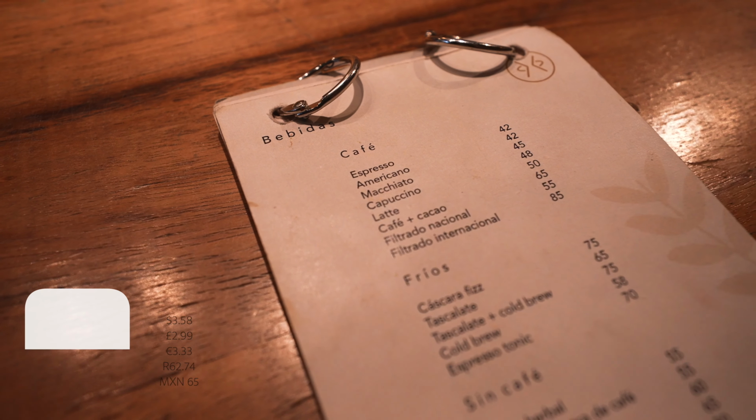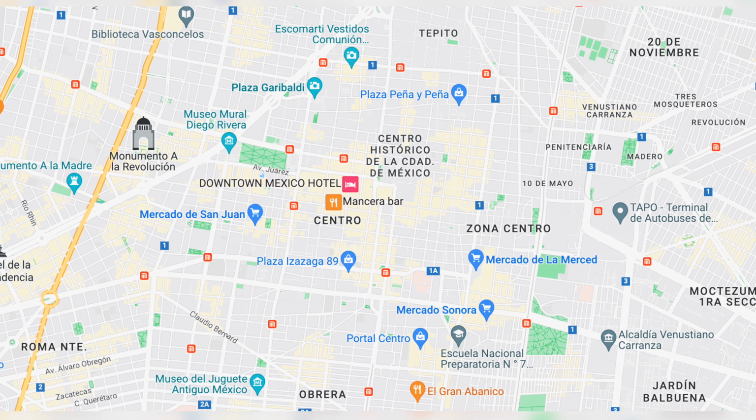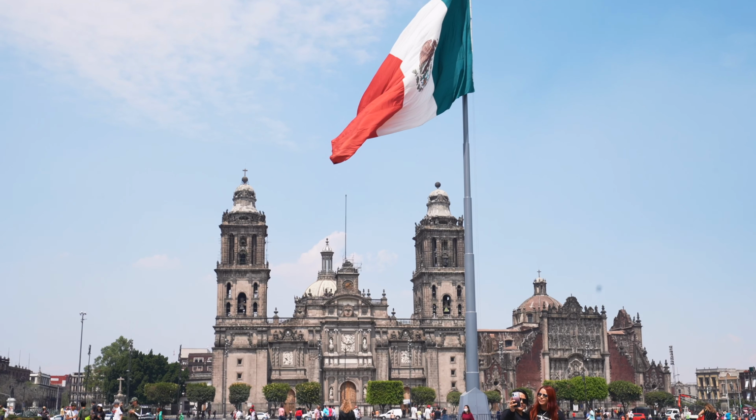Alright, let's discuss the next category, which is the cost of things. So currently in Roma, you can expect to pay around 40 to 65 pesos for an Americano coffee. Because it is a more digital nomad slash expat area, you can expect the prices to be quite a bit higher than, say, for example, the historical sector where we are staying, which is definitely a lot cheaper for food, accommodation, and drinks. You will be tempted to stay in the area of Roma because it's very much a place that caters to digital nomads, but you will pay a lot more. So maybe look at areas like the historical district.